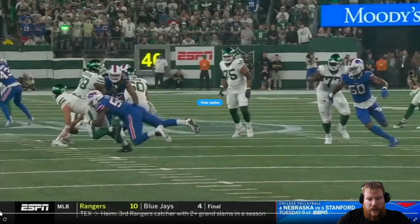So what we're going to do first is we're going to watch a short clip showing the injury. So if you're squeamish, you might want to skip this part. He goes down.